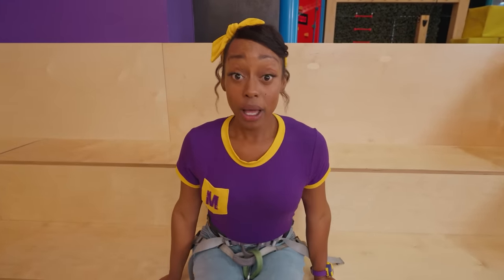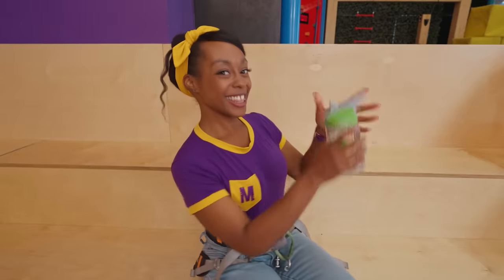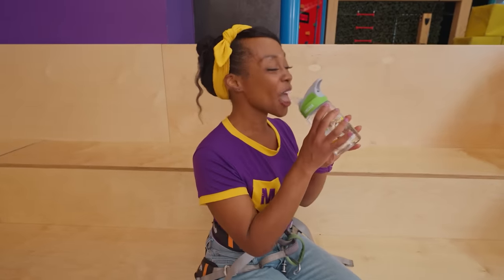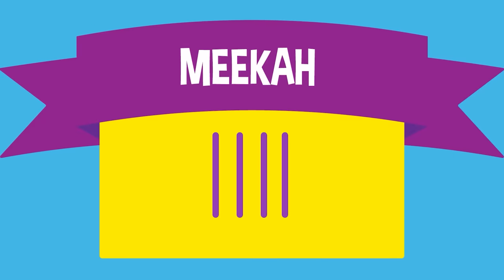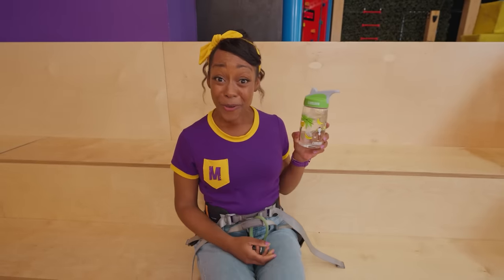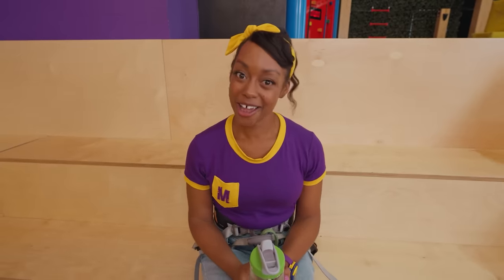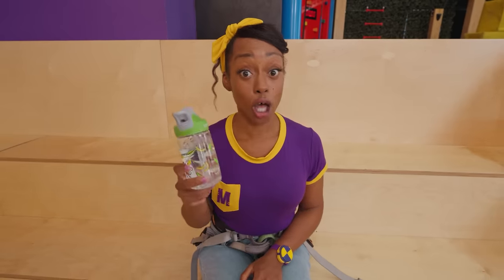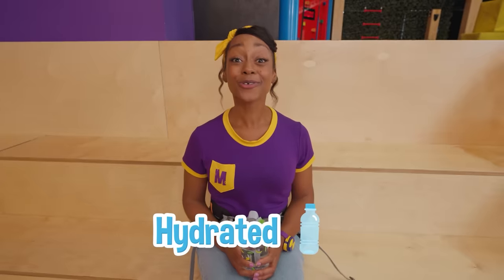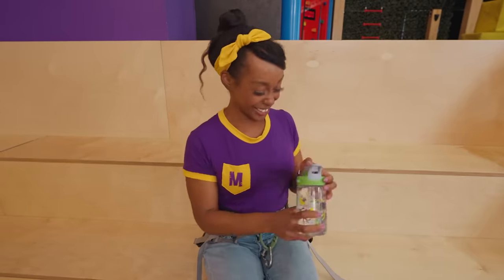I'm having so much fun climbing walls with you, but I'm feeling a little thirsty. Good thing I brought my water bottle. More Meekah points. Yeah. Whoa, did I just get another Meekah point for drinking water? Great. Climbing up high is a lot of fun, but it's important to drink water after you play. That's called staying hydrated, and it's really good for your body.